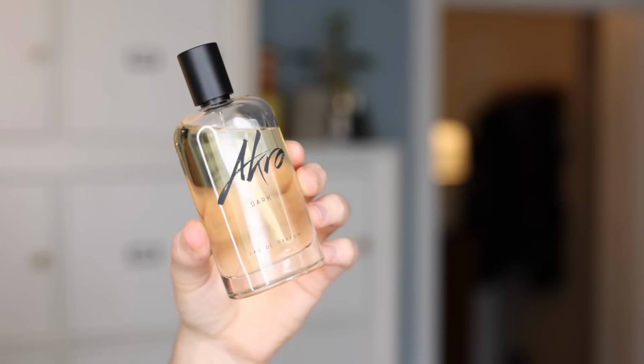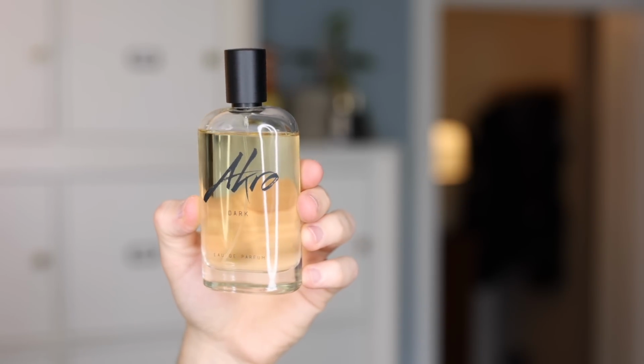The second one, where should we go with this? Let's go with, so we had rum there, let's go chocolate. This is Akro and it's dark. Now, I put up an interview two weeks ago with Olivier Cresp. He is the master perfumer behind this brand.